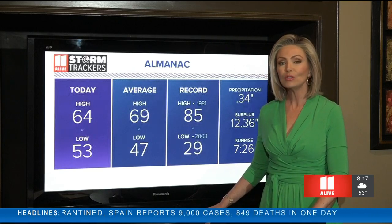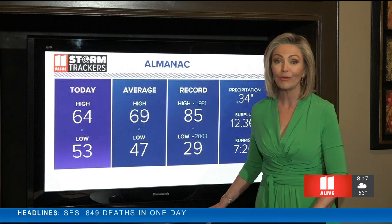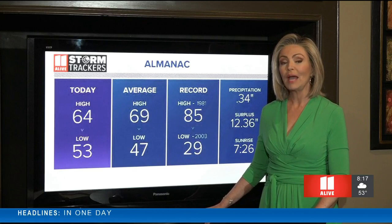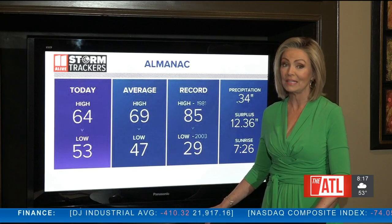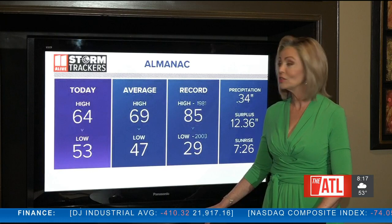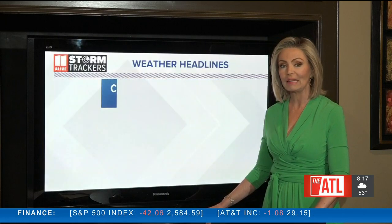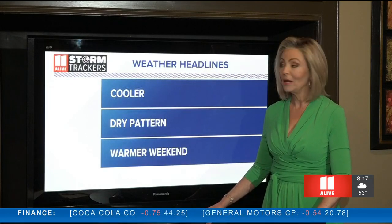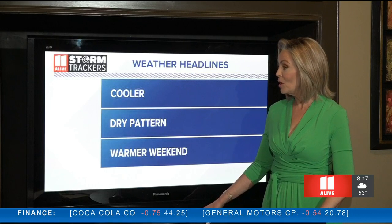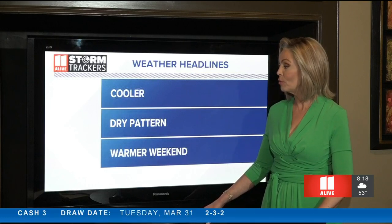So this frontal system is ushering in much cooler air, and it's going to be a bit of an awakening for us tomorrow morning as we head out the door, because temperatures are going to be down in the low 40s here and even in the 30s in some of our North Georgia towns. We picked up a little over a third of an inch of rain at the airport, and half an inch of rain here in Marietta this afternoon. So we're looking at cooler temperatures as we head through the next 24 to 48 hours.